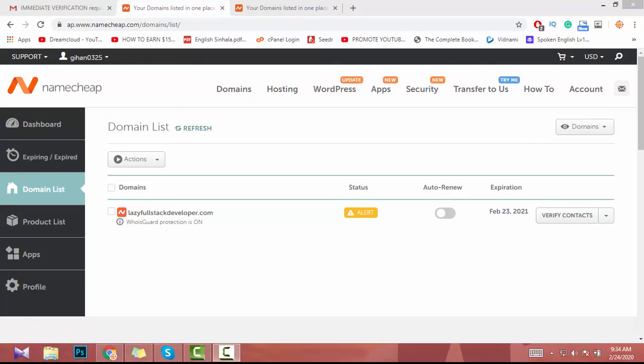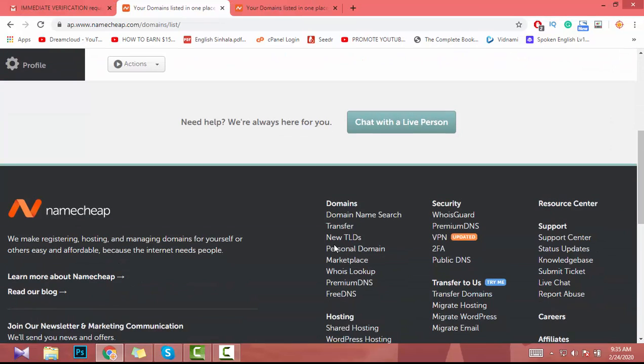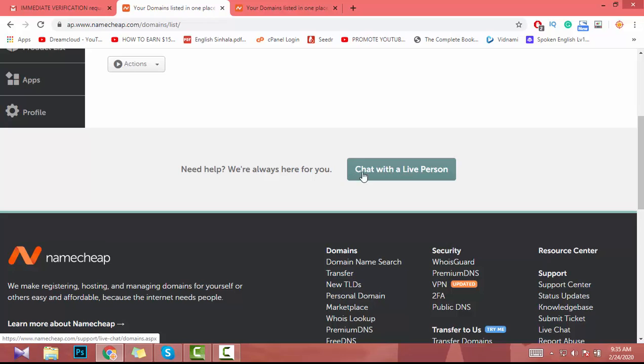By the way, I still didn't get that email because I tried it yesterday. I bought this domain yesterday, so I think that email expired or something. So there is an email. When you buy the domain, just verify it. After that, you will see your domain without any kind of warning alert. If you have any kind of questions, you can just click on the live chat button and chat with a real person. He or she will definitely answer your question.